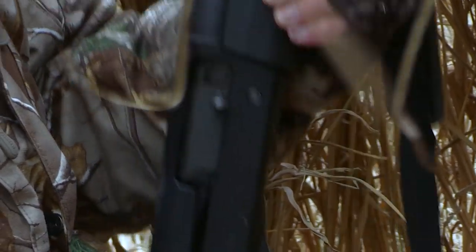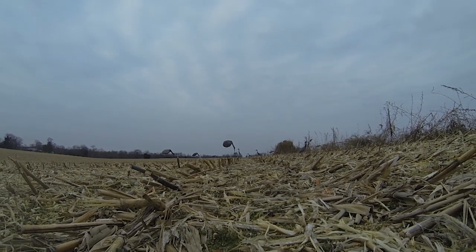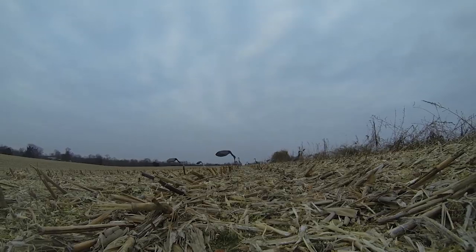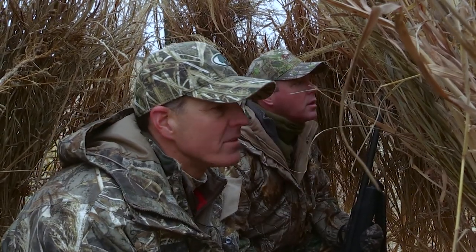We've already seen our first group of birds. It could happen anytime now. The birds that we're going to be paying attention to are going to be coming from in front of us. Those are the ones that are going to give us some play right over the blind, and that's what we're after.